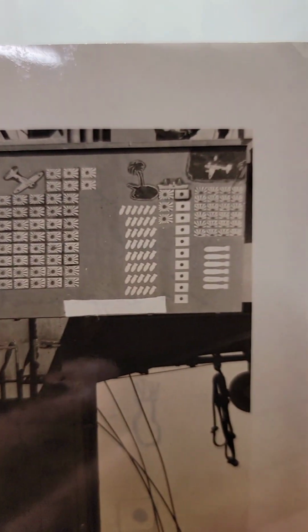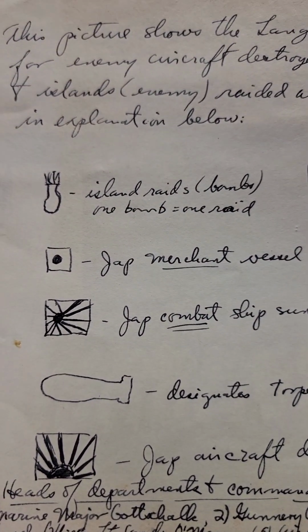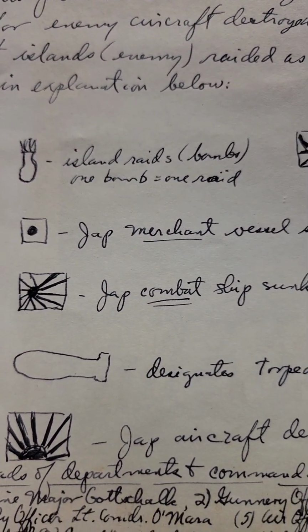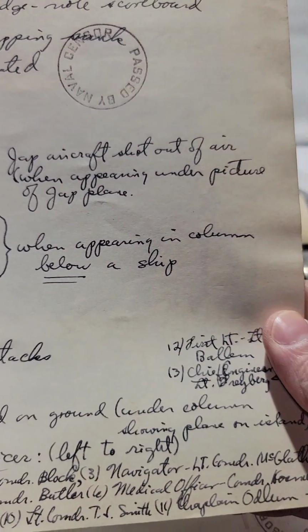And what's really neat about this one is on the back, not only does it have all of their names, the commanding officers, it has like a diagram to show you what each symbol meant. Isn't that really neat? So like I say, a lot of these, you can see this one too, it's written on the back of what they were. I'll put that to the side.